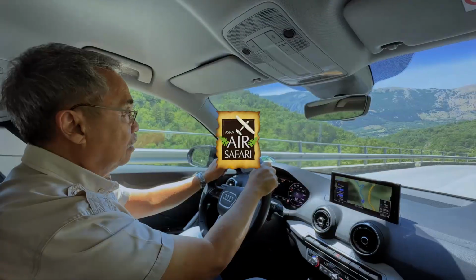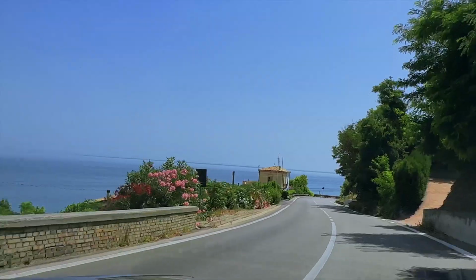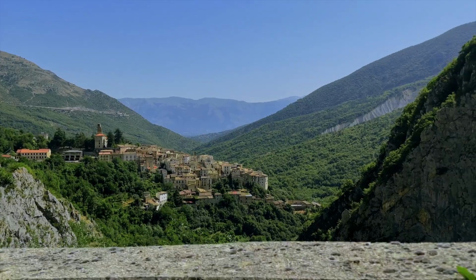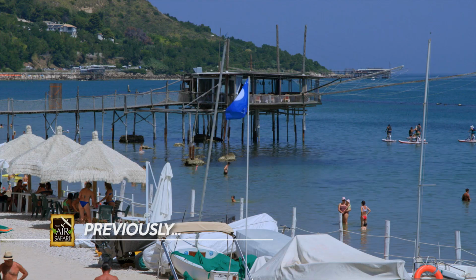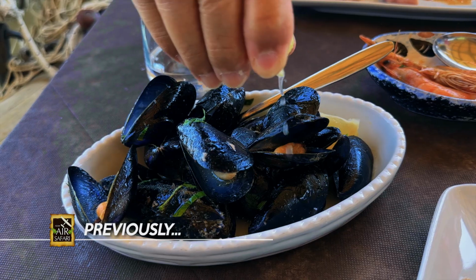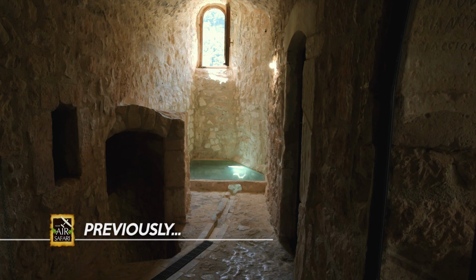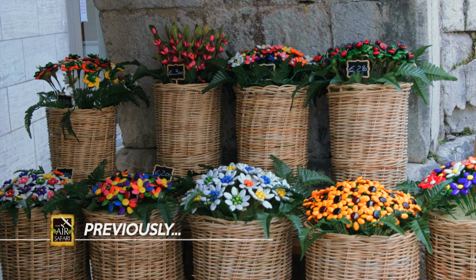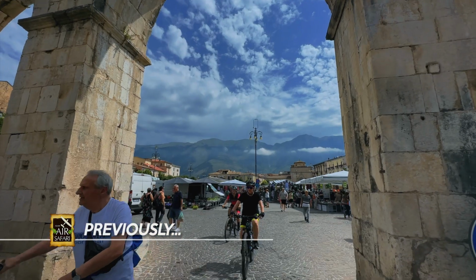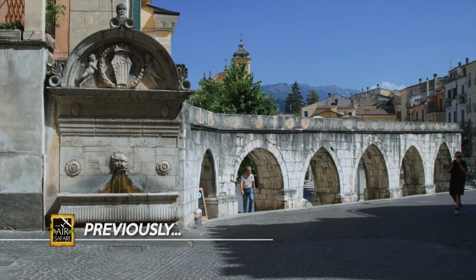I have begun my exploration of Abruzzo, a rustic area of Italy's south-central region that takes you back in time. From ancient fishing structures turned culinary destinations to rocky mountain caves that sheltered spirituality and sweet little towns packed with history, this is definitely a side of Italy you've never seen.